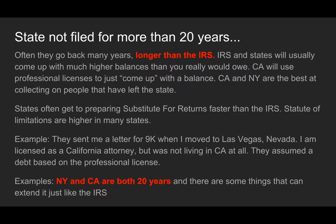So when states are not filed for more than 20 years, it gets a little more complicated depending on the state, of course. But often they go back many years longer than the IRS. IRS and states will usually come up with much higher balances than you really would owe too. California, for professional licenses, just comes up with a balance. California and New York are probably the best states at collecting on people that have already left the state. So states often get to preparing substitute for returns also faster than the IRS. And the statutes of limitations are also higher. They've got more years to collect in most cases.